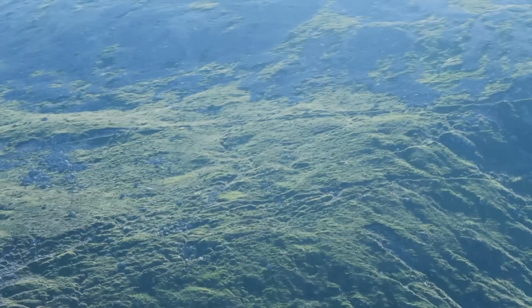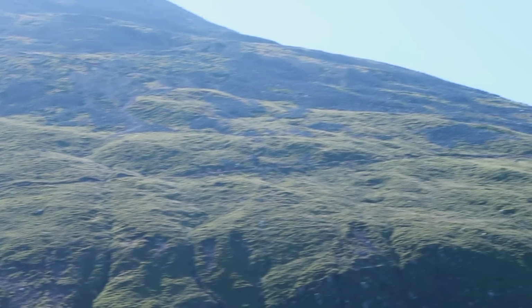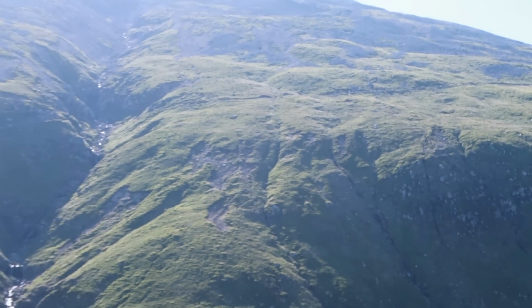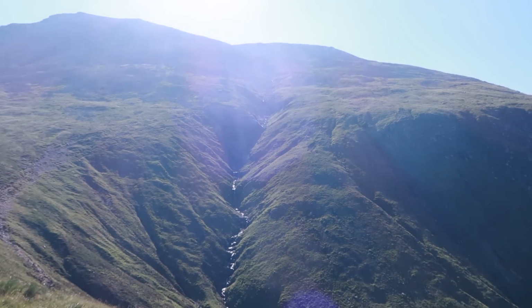Don't know how clearly you can make it out, but this line here is people. And we follow it up there. Give you some perspective on that, zoom out. That's where we're heading. Hopefully there's going to be some shade.